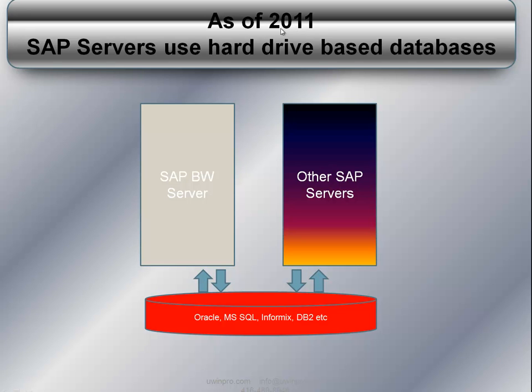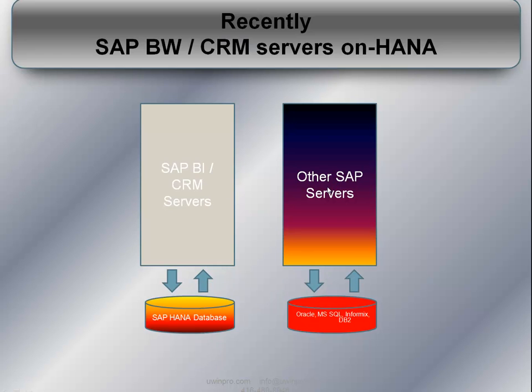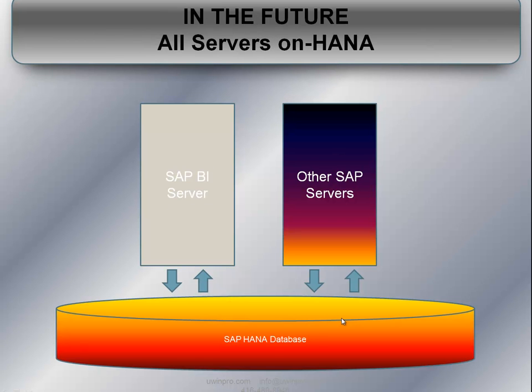So this is 2011. The BW server was running on top of other databases, and other SAP servers were also running on other databases. Recently, BI, BW and CRM servers started running on SAP HANA, and other systems are still running on other databases. In future, it is going to be like this, and it won't take much time, maybe very soon. So there will be a lot of jobs created, and that's the reason you have to get into this field.